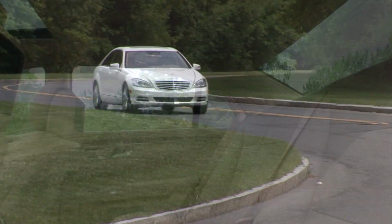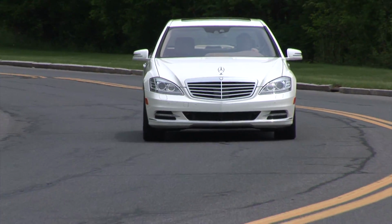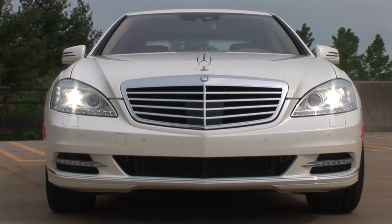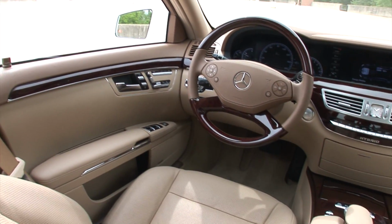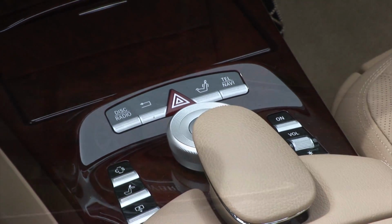The S400 has the same voluminous cargo and passenger room as all of the other S-Class models. It should also be noted that this is now the least expensive S-Class, with a base MSRP of $88,825. Its hybrid status also qualifies it for a one-time tax credit of up to $1,150. This stylish example, with a full allotment of S-Class luxuries, comes in close to $105,000.